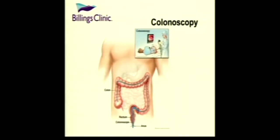Yes, ma'am? What's the little thing hanging off the end of the colon there? Oh, the appendix. Yeah. It's attached to the colon. So one of the landmarks we use when we get to the end, we'll see the little opening for it. The question was, what's the little thing hanging off the colon? It's the appendix. You're welcome.